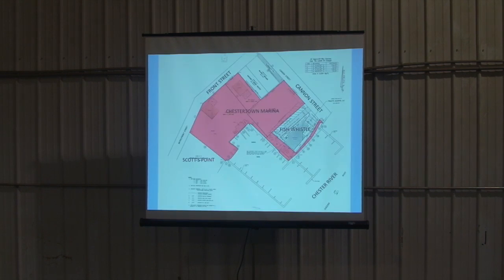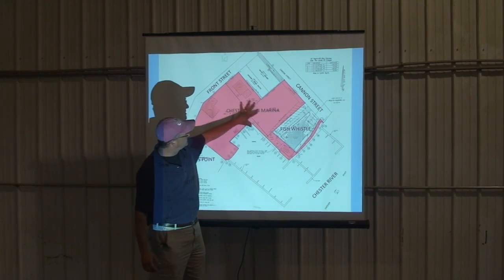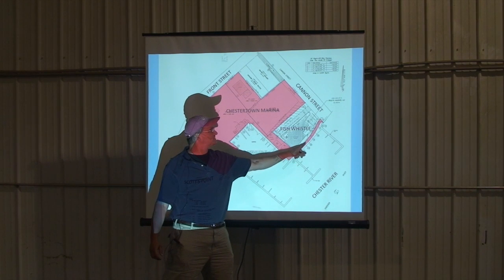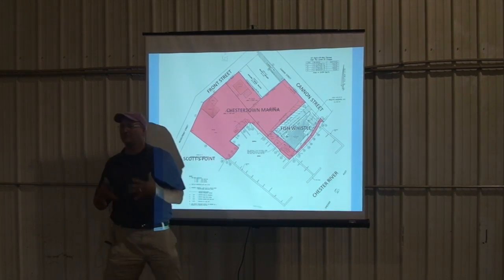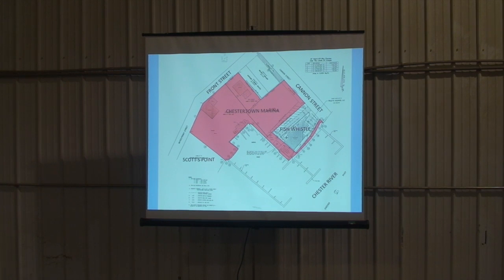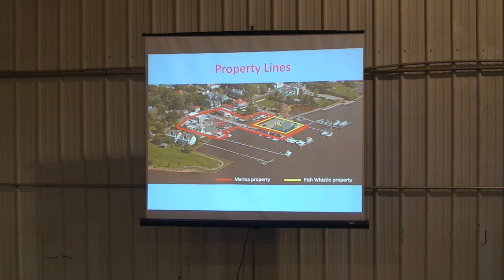And if you look at that lot from an overhead view, the parcel looks like this. So here's what I was talking about, how it's kind of this strange configuration, and here's the fish whistle, and we even own this little strip here between the fish whistle and the river. So the lack of continuity or contiguity, if you will, creates some real challenges when you're trying to design and rehabilitate this facility. If you put those lines sort of over a real photograph, it looks kind of like this.